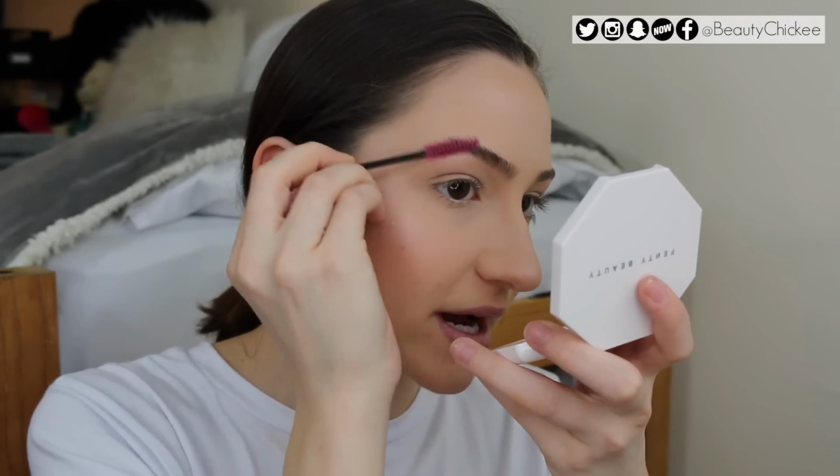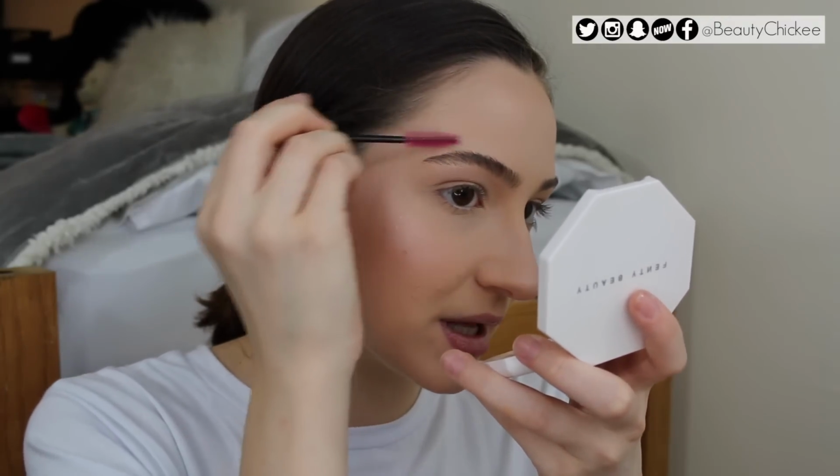I take a little spoolie, and first I'm just going to brush my eyebrows up and into place. If anybody is wondering too, I do my eyebrows on my own. I pluck them, tweeze them, use a little razor, ring, waxing. I do a little bit of everything to my brows, but I literally do not let anybody touch my eyebrows.